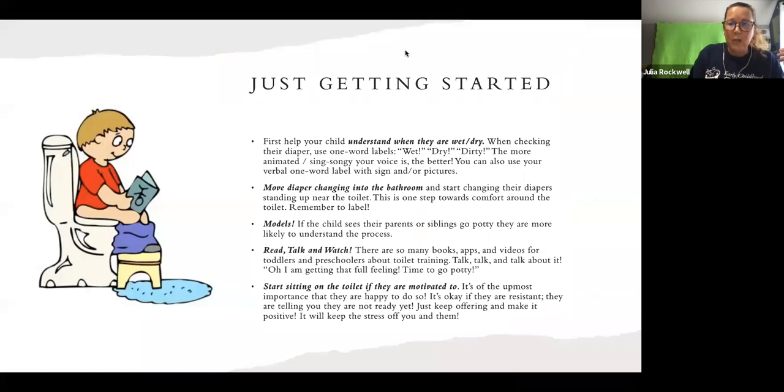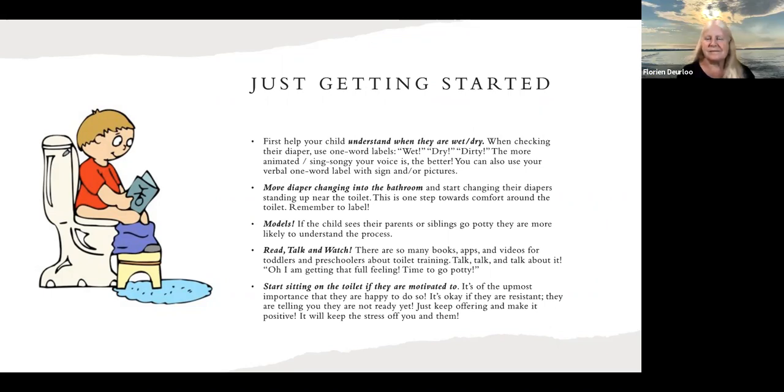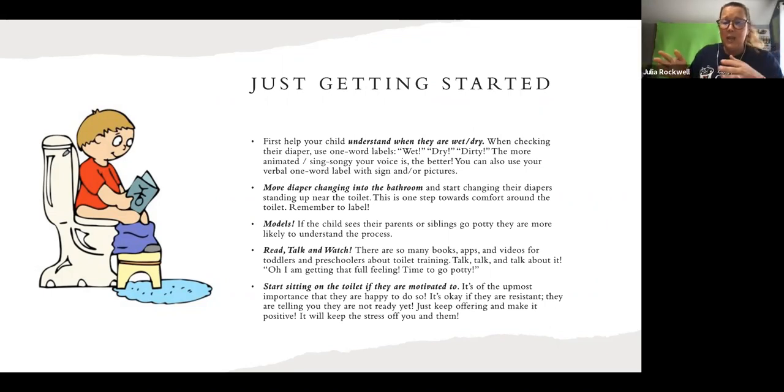So if you're just getting started, some of you said you're just getting started. One of the first things that I work with families to do is just help them understand when they're wet and they're dry. So even those kiddos that aren't really recognizing when they're wet in underwear, it's a good time to be very animated, like, wet. Oh, it's wet. It's dirty. Let's go fix it. So that's a great way to start really identifying those concepts for your child, because sometimes they're not identifying those concepts yet or understanding them fully.